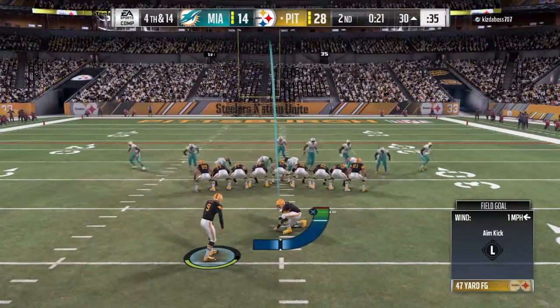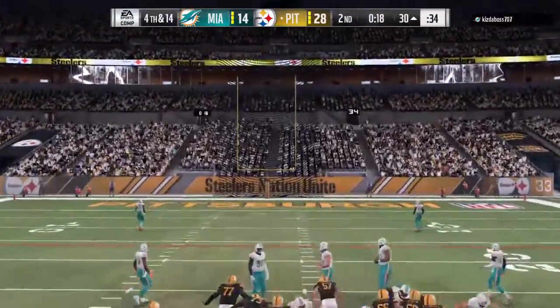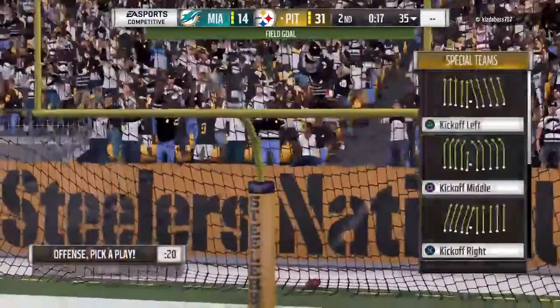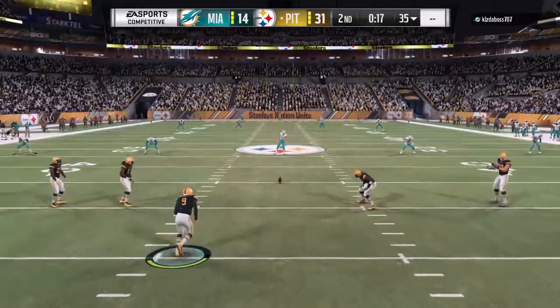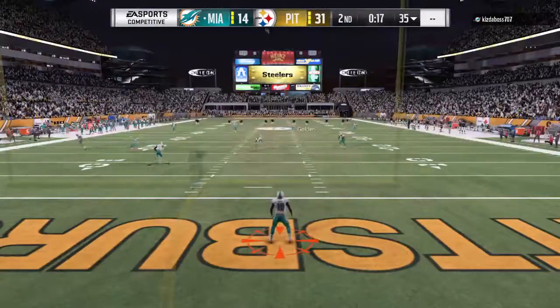Fourth down now. And this one is right down the middle. And that will extend their lead even further. It's a little bit of time left here in the second quarter, but they get the field goal near the end of the first half to expand that lead. Yeah, that's got to feel good, but they can't let up.